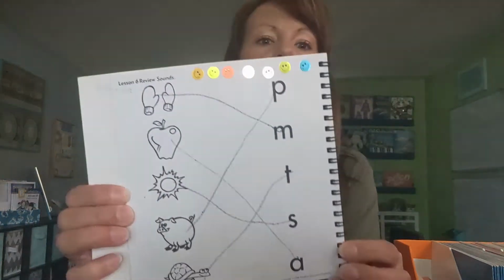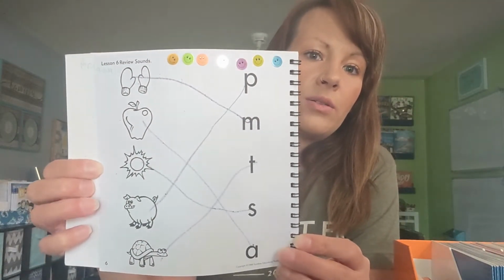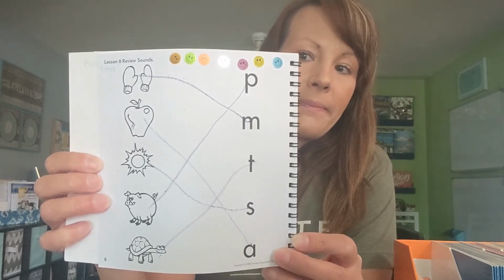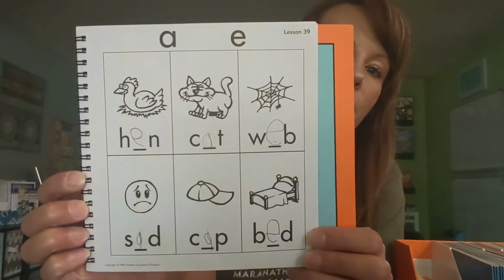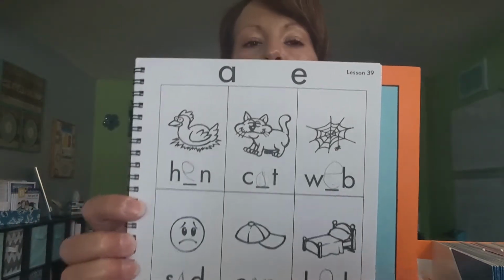After learning 4 or 5 letter sounds, they'll have a review page where they are to match up the letter with the picture. And in lesson 39, you'll start going over vowels, and they'll have some fill in the blank with the correct vowel for your short vowel sounds before you jump into the long vowels.